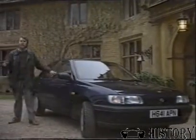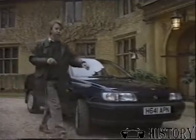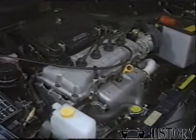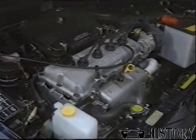The new Sunnys come in a 3-car range. This, the 4-door Saloon, a hatchback in 3 and 5 doors, and also a 3-door coupe. Now, under the bonnet are the same engines, 1.4 and 1.6 twin-cam units. And they're all 16-valve units, run on unleaded fuel, and there's a catalyst version coming later.